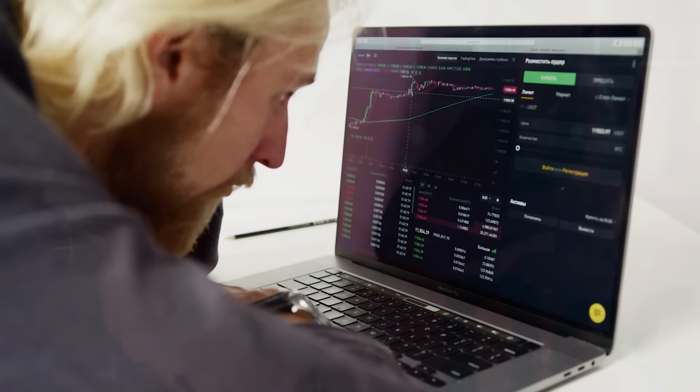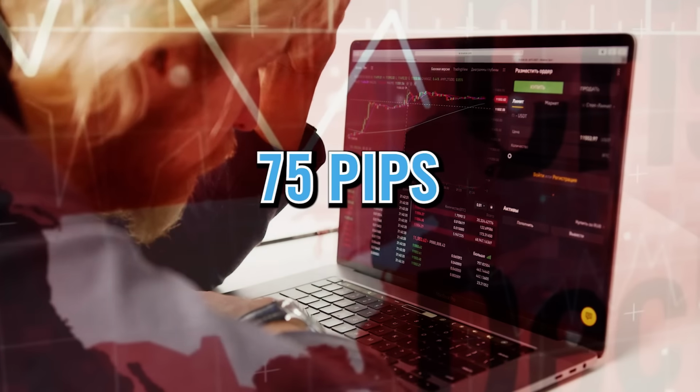Now, same scenario on the 1-minute chart. Now the trade goes against you 50 pips, 75 pips, 100 pips. You're panicking because you're trading on a 1-minute chart. You're trading on a 5-minute chart, right?